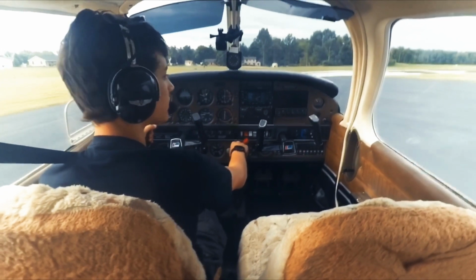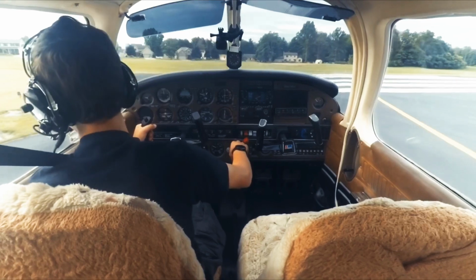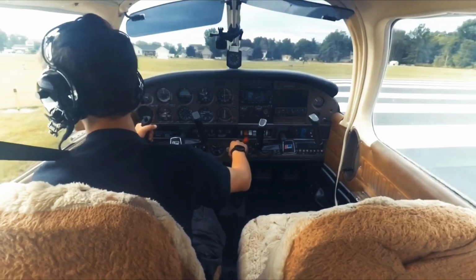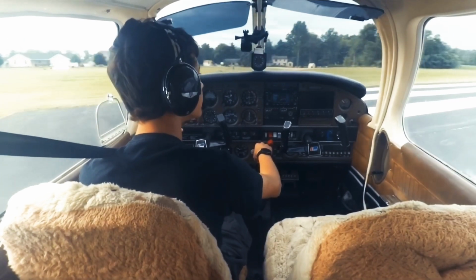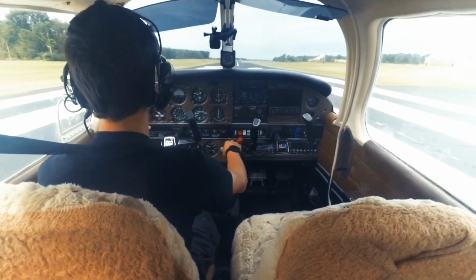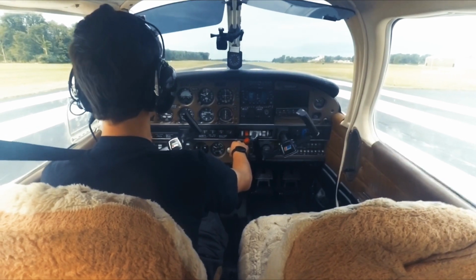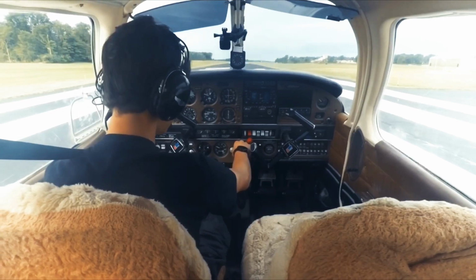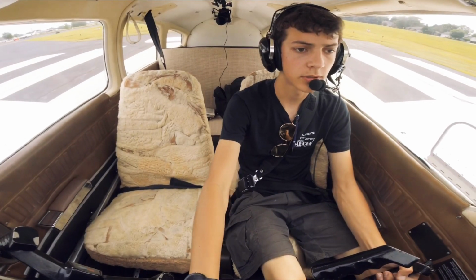Got a slight crosswind today coming from the left, so we'll have to turn into that. See if I can keep her on the line. Okay, line her up. Heading's good. Bank her into the wind. Alright, off we go.